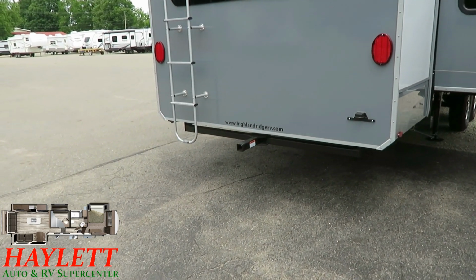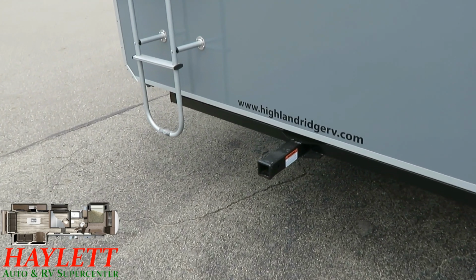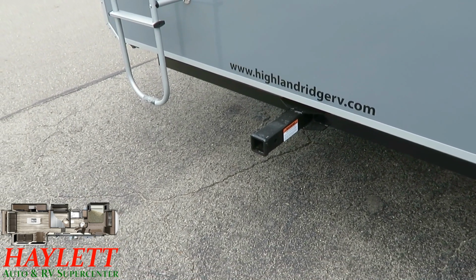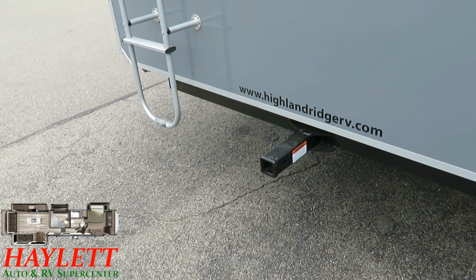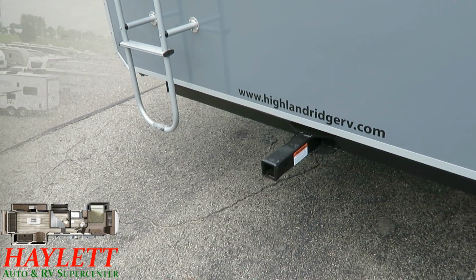And just before we hop up to the roof, I do want to make mention of the receiver hitch that we have on the back here. So if you want to add things like a bike rack to your camper, or a small cargo tray to maybe hold a generator, you can do so without voiding that awesome 3-year structural warranty.